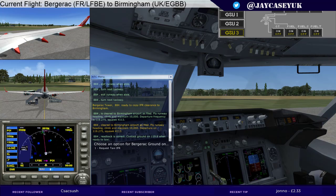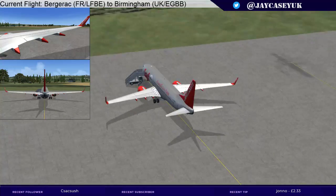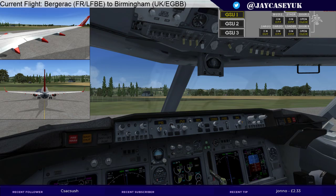So we do need to start getting rid of some of these vehicles around the plane. Okay, so that bus can vanish. There we go. We will close the door. Yeah, so we're all closed. We'll have them stairs away.